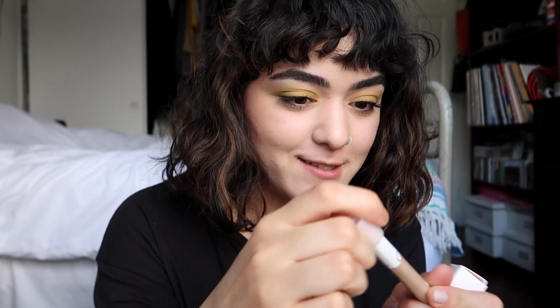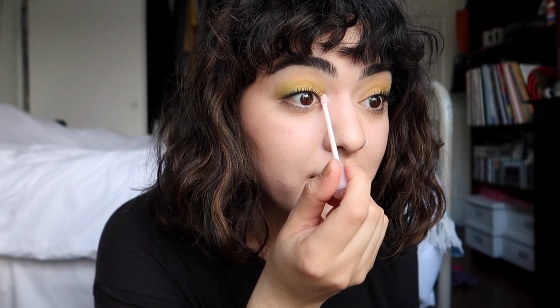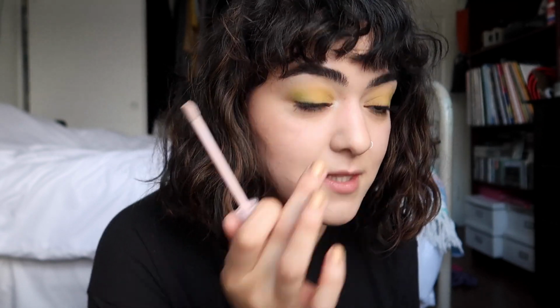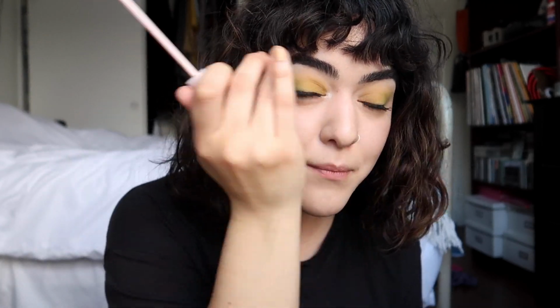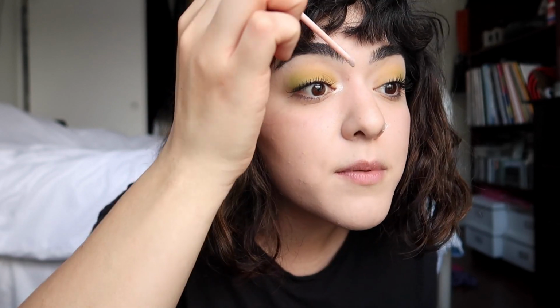So, looks like this. I'm not a huge fan of the packaging. The formula is actually really impressive. It's the first cream eyeshadow that I haven't had to apply like a primer underneath, and it didn't crease. I wore it to work the other day, and I was so pleasantly surprised by this.